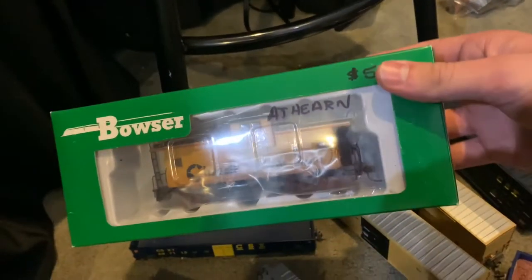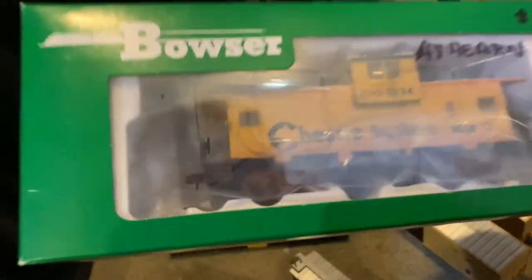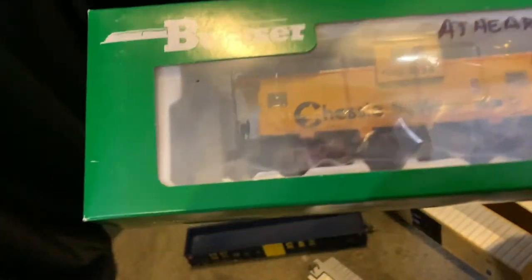Next is another caboose. This is a Chessie System caboose. It's in a Bowser box, but it's an Atheran Blue Box kit, I believe, and it's been weathered, and it looks really nice. It's not perfect, but it looks pretty good nonetheless.